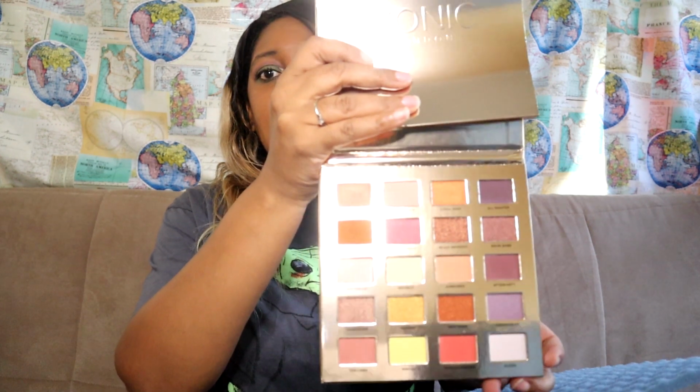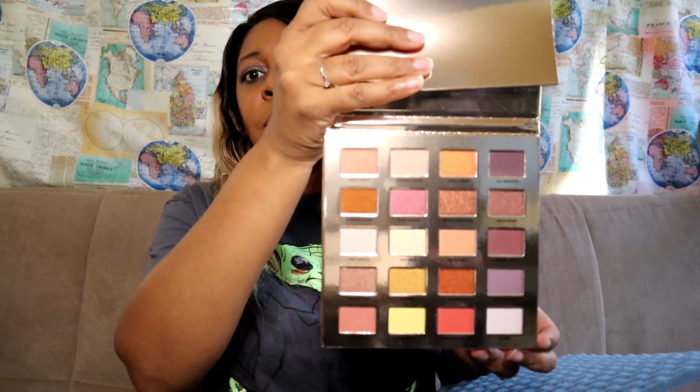Don't you guys see that? You see these gorgeous colors. Definitely can create some spring looks with this. These have got some really pretty mattes and some shimmers. I'm super excited about that. Palette. So y'all know I'm excited. Okay, I'll stop saying palette. All right, so what we got?